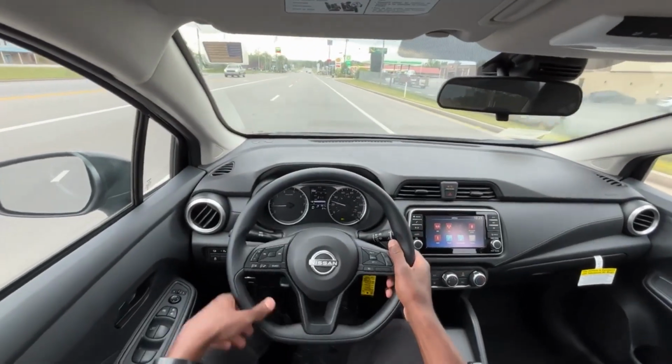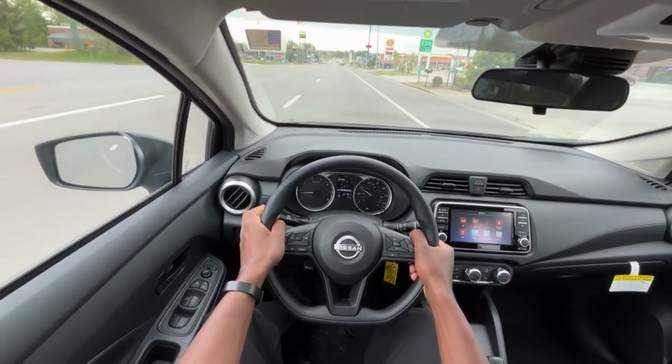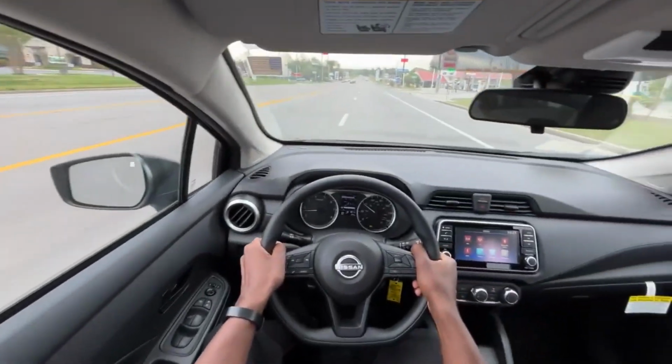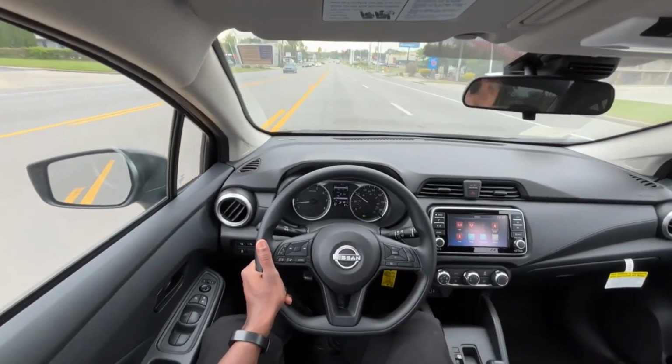But again, if you're looking for something like the Yaris, a Chevy Spark, or even the Ford Fiesta when it was out, definitely make sure you take a look at this new 2023 Nissan Versa S.